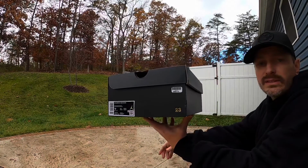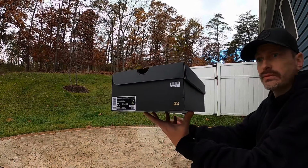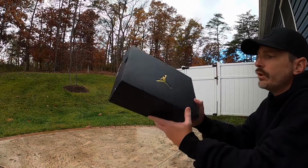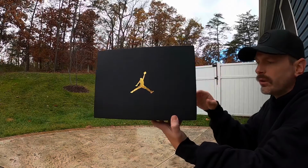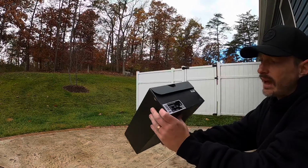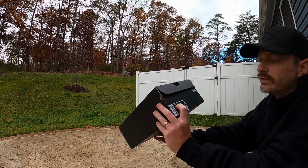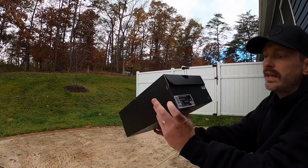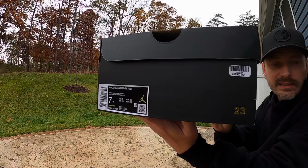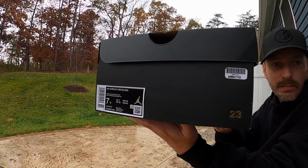I got a lot of kids in the family. I got nephews, a couple of kids myself that can wear this size. So I just thought with Christmas coming and all that, I'd go ahead and grab a size 7 and see how they looked in hand. The tag reads Air Jordan 1 Mid SE grade school. And like I said, that's a size 7, which is the same as a men's size 7.